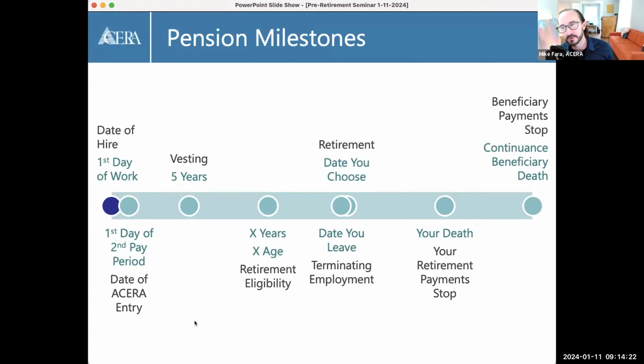Okay, then what happens for most people is 2 weeks goes by. And the first day of your second pay period is your date of entry into SARA. This is your first day of SARA membership, and this is the day you start earning credit toward retirement. Now, two of our employers, I believe it's Livermore Area Recreation and Parks District and the Housing Authority, there's no 2-week lag. So your date of hire and your date of entry into SARA is the same day. For everyone else, there's a 2-week lag.